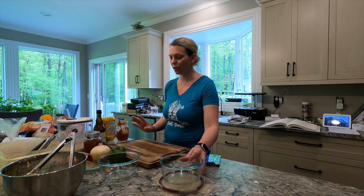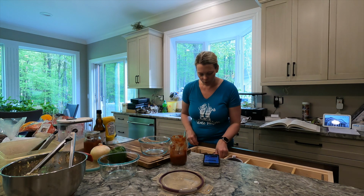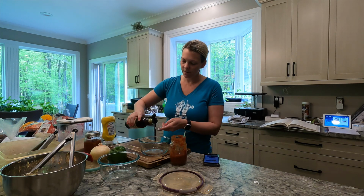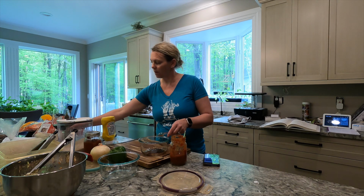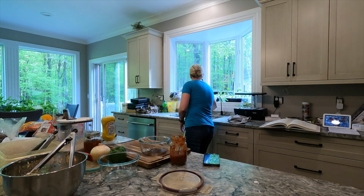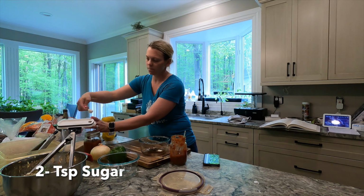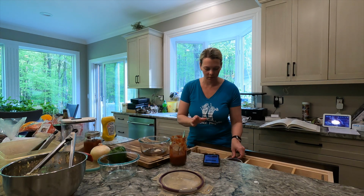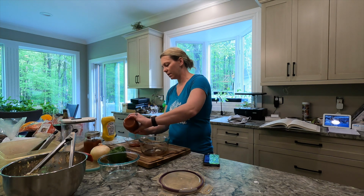All right, and then I am going to go over the sauce with you. So we are going to make the sauce. We need 1 teaspoon, which equals 2 teaspoons because I'm doubling it, of the Worcestershire. And I just got this recipe off Pinterest, and actually it's pretty good homemade recipe. And then 2 teaspoons of sugar. One cup of ketchup. It's supposed to be half a cup, so I'm doubling it, 1 cup. Just remember, all my measurements are double because we double things around here.